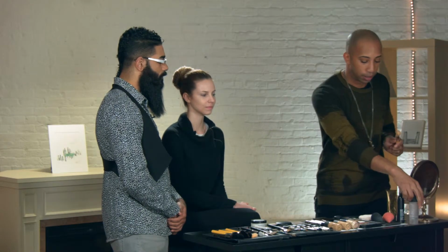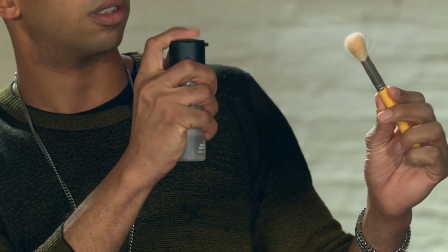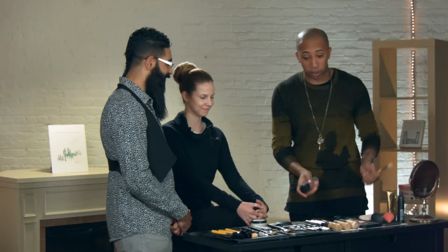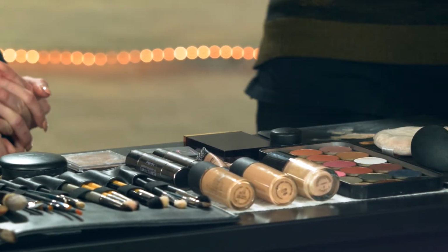So again, I'm going to take just my fluffy brush. This is a 942 brush, really, really great soft. And again, take my Studio Fix Plus from MAC. I love this product. This is my go-to product. Really, really great. Just going to spray my brush. Again, adding moisture. Moisture, moisture, moisture. Then I have my foundation laid out already. I'm going to also spray my foundation. Again, moisture, moisture.